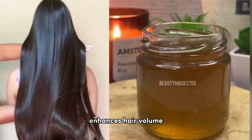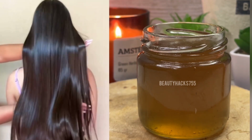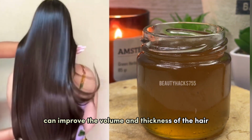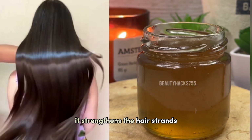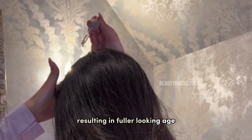And lastly, 6. Enhances hair volume. Regular use of hair growth oil can improve the volume and thickness of the hair. It strengthens the hair strands, adds body to the hair, and promotes healthy hair growth, resulting in fuller-looking hair.